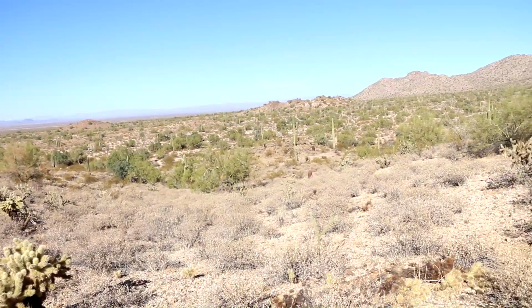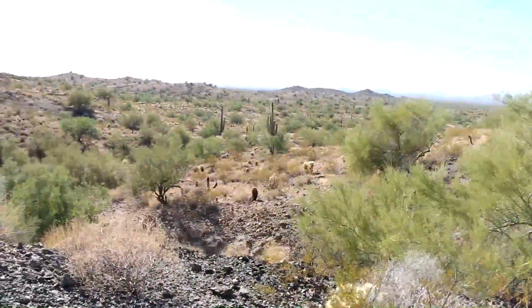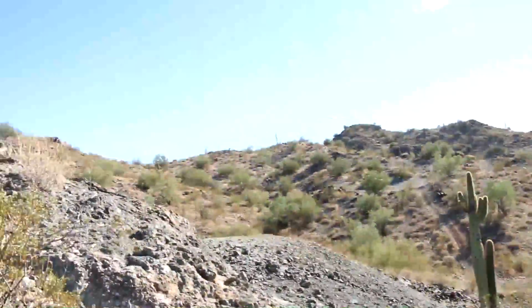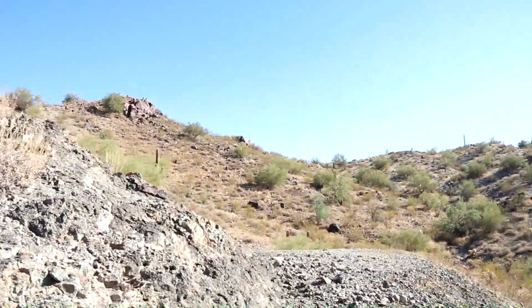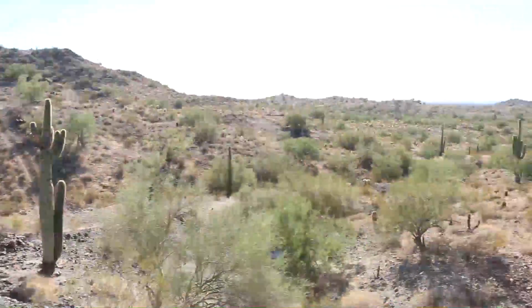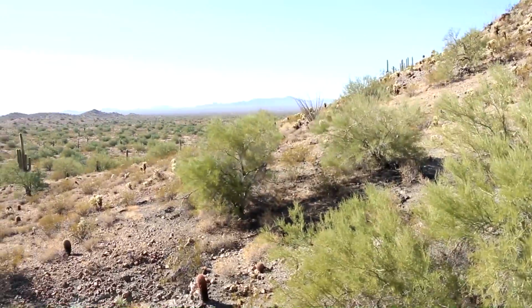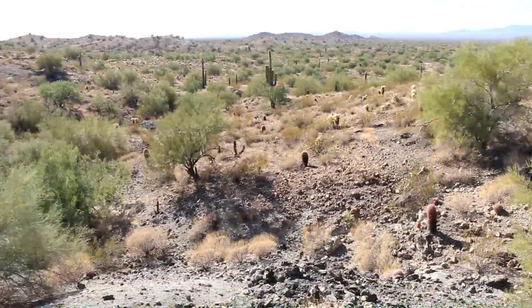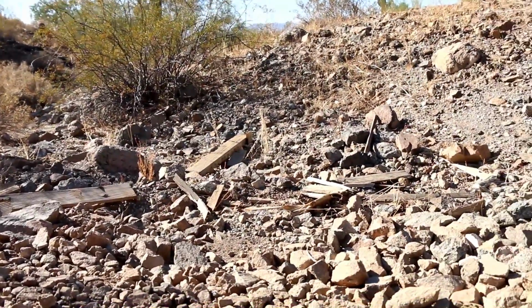Pretty cool that this is so close to home. In fact, the entire Phoenix metro area is literally just a few miles on the other side of that mountain. But it doesn't really feel like it. It feels like we're, you know, maybe 100 miles from anywhere right now. And that's pretty cool. Well, that is about it. I mean, there's really not much left.